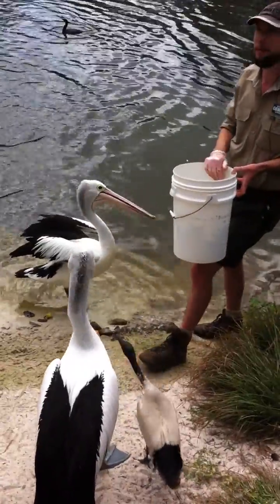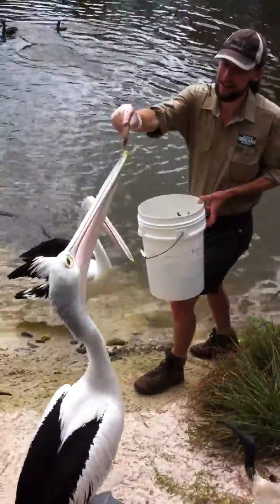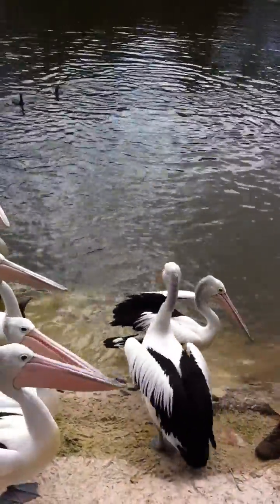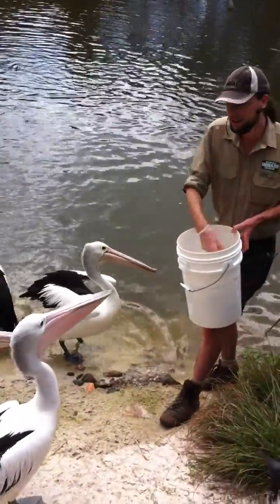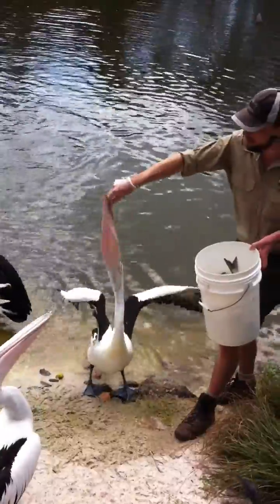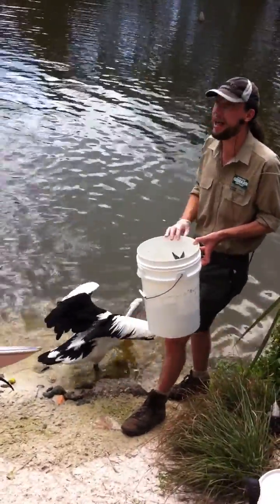They can get a wingspan up to about 2.5 metres in length, and they generally get up to around about 8 kilos in weight. Now, females are usually a fair bit smaller, usually only up to around about 5 kilos, and those weights might not sound like much, but for flying birds it is really quite heavy.